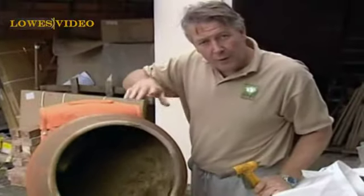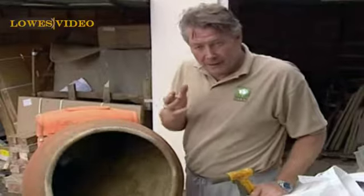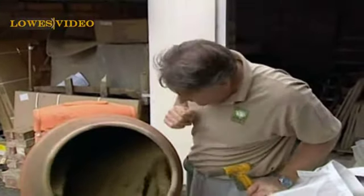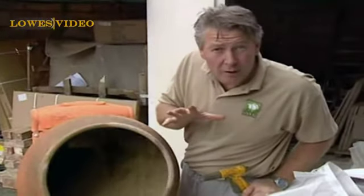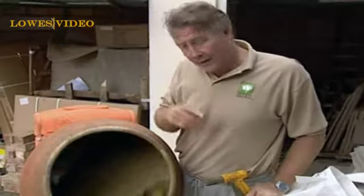Now, you want to be careful with the water content. You want it to have the consistency of double cream. If it gets too sloppy, it just makes too much of a mess. And don't let it mix for too long, because the plasticizer aerates the mortar, and if it runs for too long, it turns into a candy floss type of concoction. It's very difficult to use.